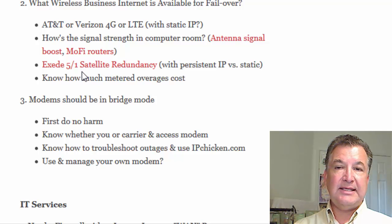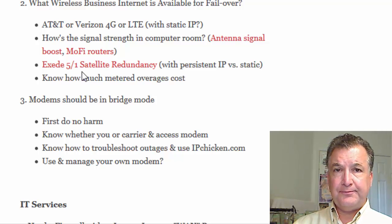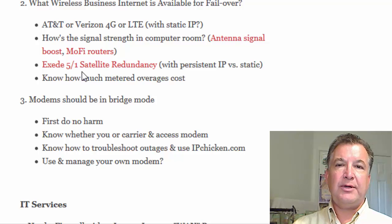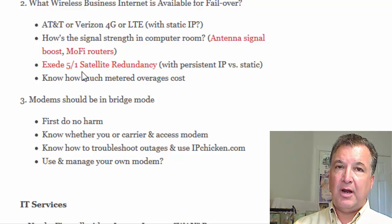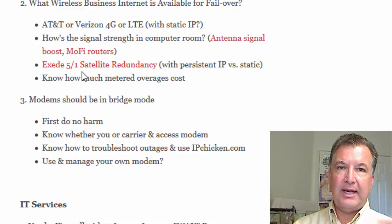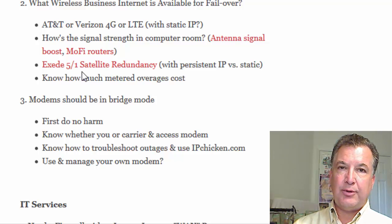Now, what I've used very well is an Exceed satellite internet connection. The reason that I like the Exceed internet connection is for two reasons. Number one, it comes with a persistent IP. Okay, so you don't really need to fool around buying a static IP. It comes with a persistent IP, and you can talk to Exceed about exactly how that works. But I've put it in for several clients. It works very well. Okay, they don't tell you in advance what the persistent IP is going to be, but once you turn it on, you test it, it delivers your persistent IP, you write it down, and that's what it's going to be for most cases. And so people can log in, your managed services provider can log into your firewall when it's failed over to the wireless because they know what the persistent IP is.